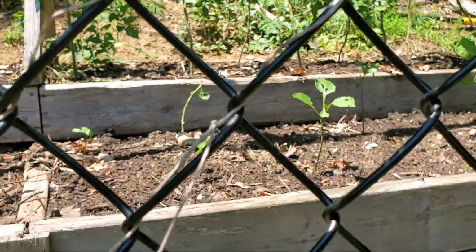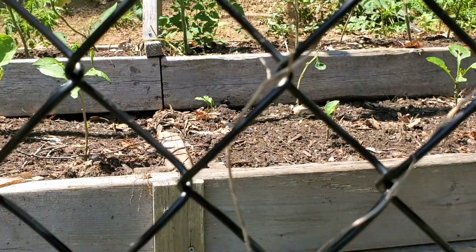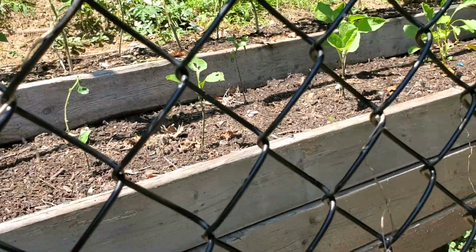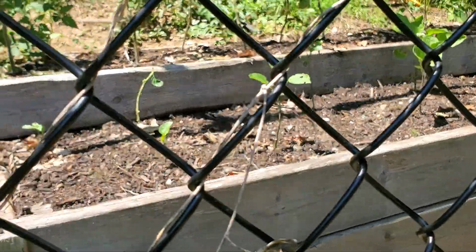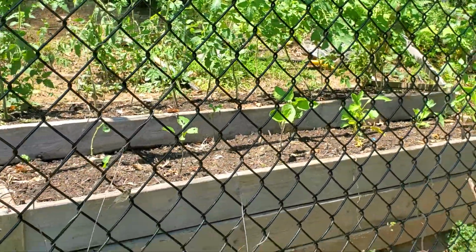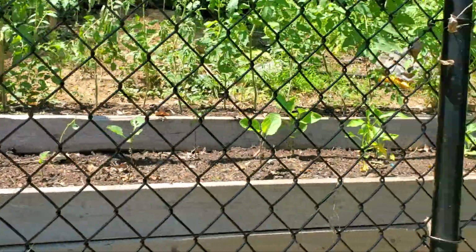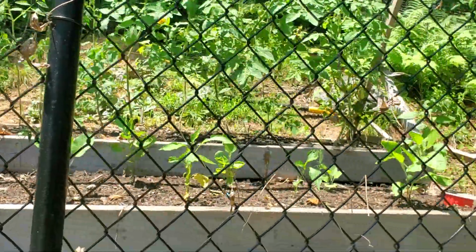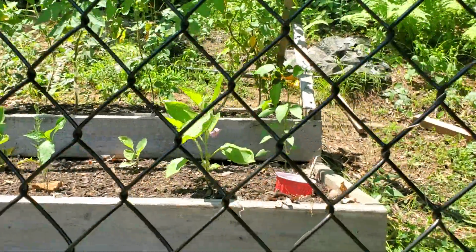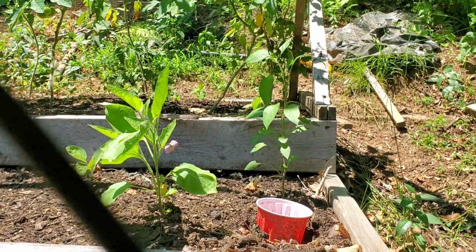Some of these are probably past gone. I'm gonna let them go because I don't have anything else to put out here, but I think it's a little late in the season. Maybe we'll get something by September, you know, if I'm lucky. But that's one little patch. And here we go, look, just a little bit farther down, and we're back in business again. Look, there's a nice flower on that eggplant.